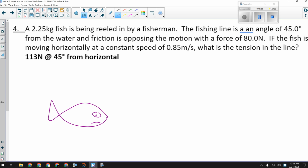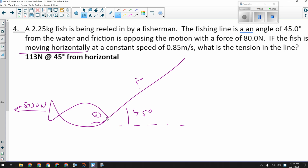So here's the fish. He's very unhappy because he has a hook in his face. We know that the line is angled at 45 degrees. We know that water resistance is opposing the motion with 80 newtons. Now it does say it's moving horizontally, so that means I can draw the 80 newtons straight back. What they want is the tension in the line. So I've already got the acceleration, it's 0, and I know the vector sum of all the forces is 0.